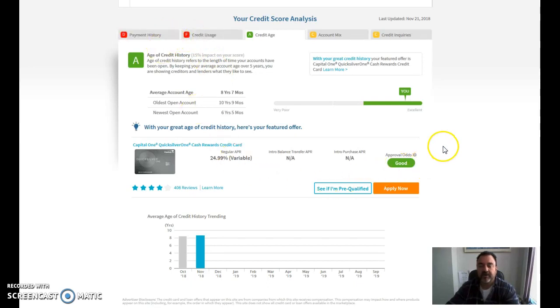So let's get that credit card, and let's now use it for some gas, some groceries, things like that. But get it paid off every month if you can. Hopefully you can. In this case, the person doesn't have any credit, so they're living off cash now, so they should be able to do that. So you're going to go in here and apply.